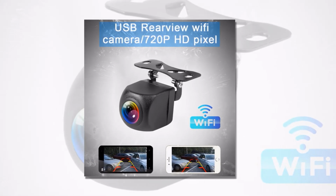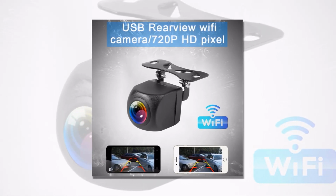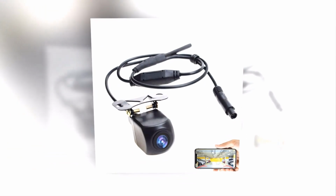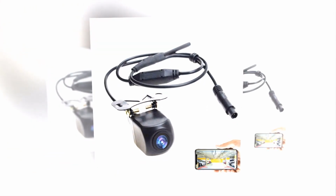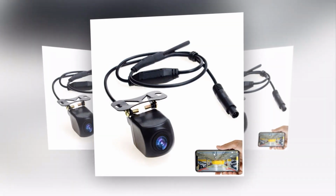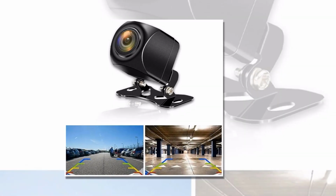Perfect for parking or reversing, the wireless car rearview cam provides real-time video feedback, making it easier than ever to maneuver your vehicle confidently. Equipped with high-quality sensors, this camera delivers excellent performance even in low-light conditions. Drive with peace of mind, knowing that your visibility remains uncompromised day or night.